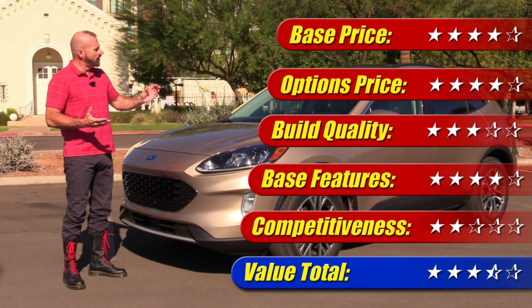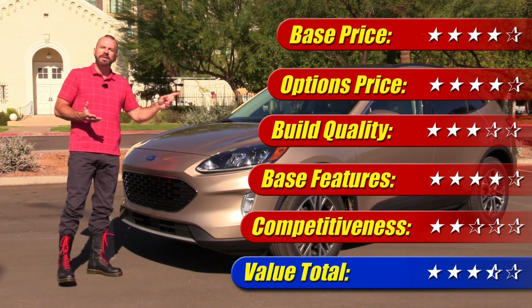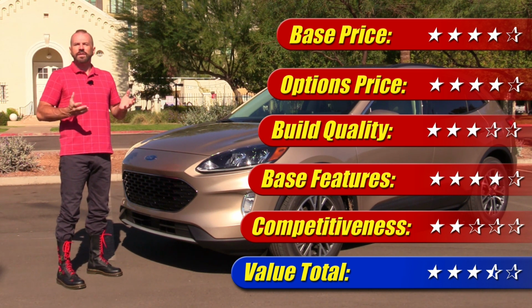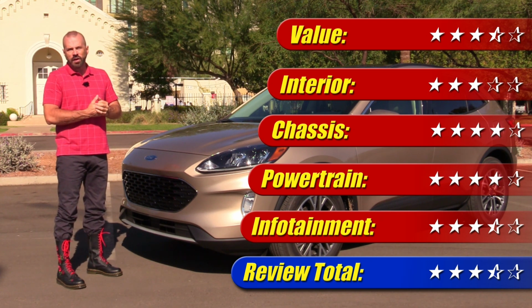We're just at a place here where we're spending $34,000 and we've got a very middle-of-the-road design that, in my opinion, just doesn't stand out. So competitiveness takes a pretty big hit in our value judgments. So the total value score comes in at 3.5 stars. And when you put that in with everything else we've already talked about, we're at 3.5 stars for the review.